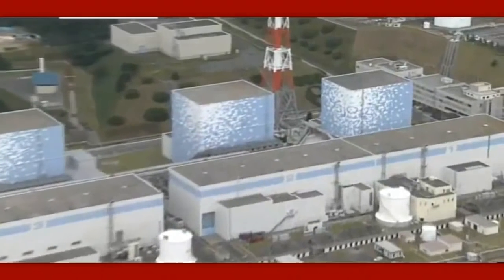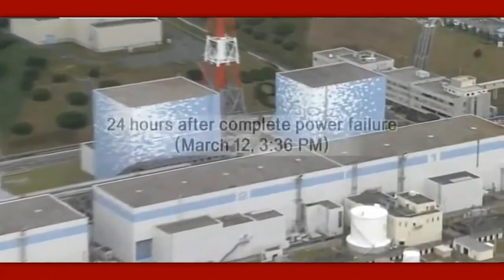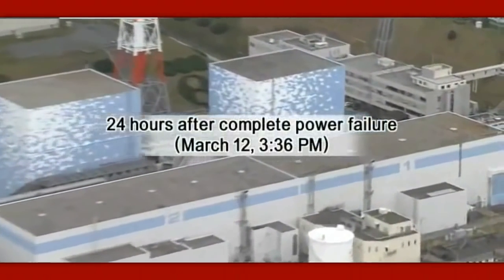Measurements showed an abnormally high level of radiation. Twenty-four hours after the power went out.